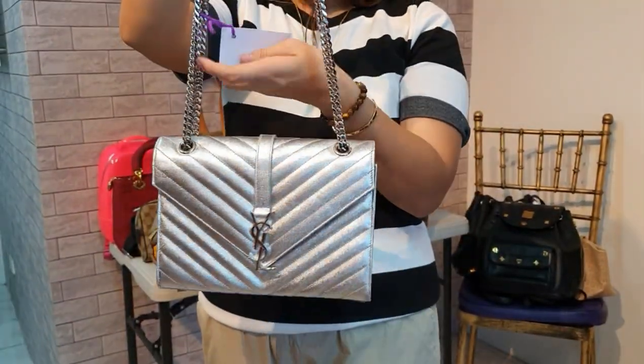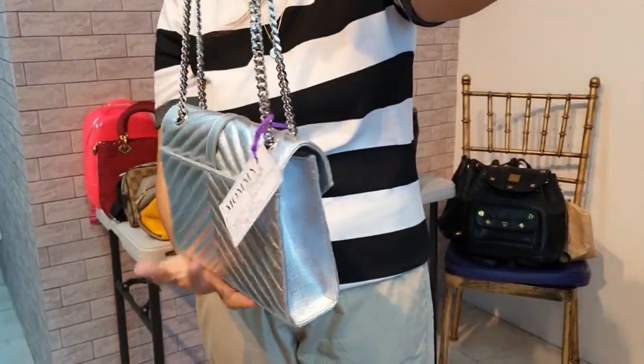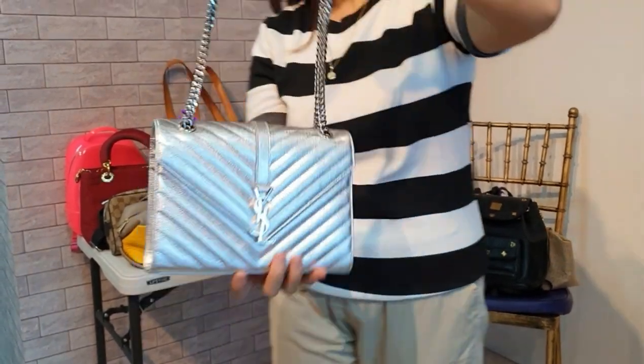And the price naman is 65,000 pesos. 65,000 pesos for this YSL silver bag. Okay? Alright.